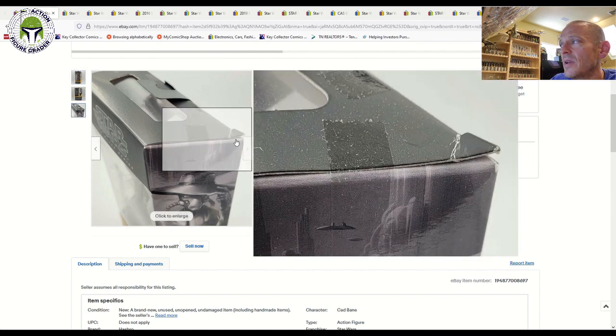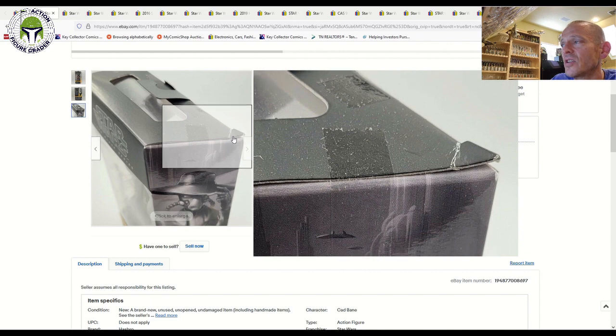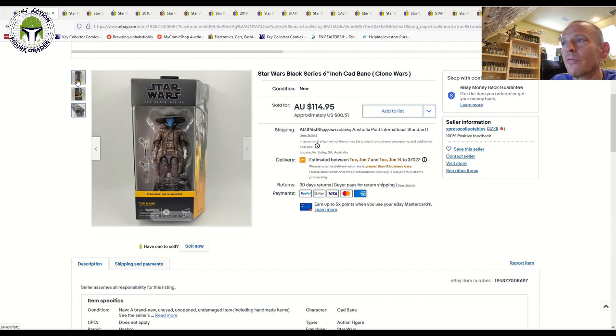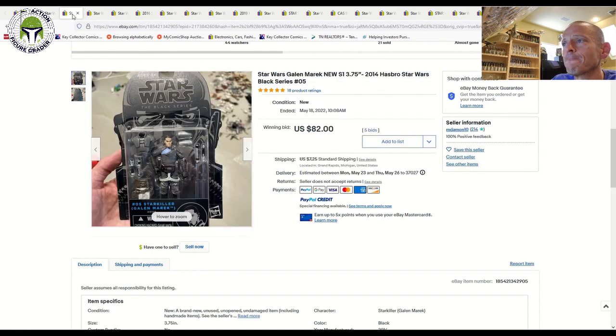This one wasn't even that mint. It had a little crease right there on the box, as you can see. It still sold for $80 US or $114.95 Australian dollars. So pretty big number for the standard release for Cad Bane.